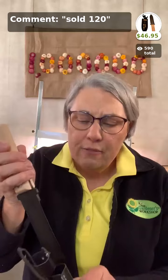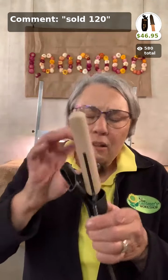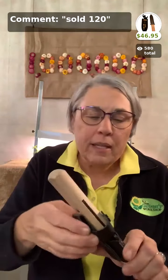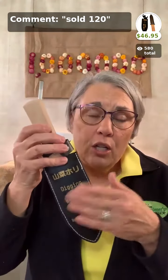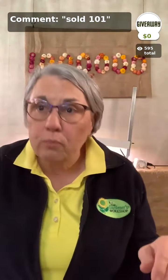The Hori Hori is $46.95. It does come with this sheath, but you do need to wear a belt for this. We love the garden knife Hori Hori digging tool.